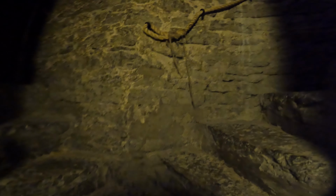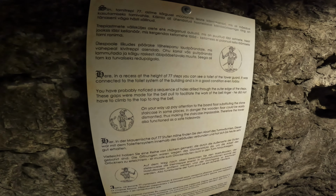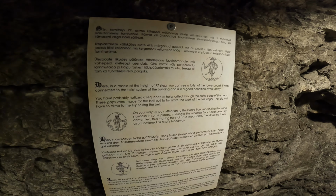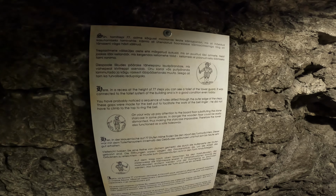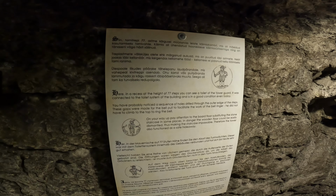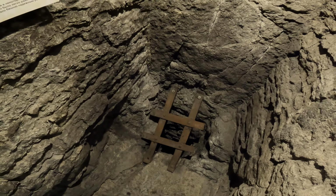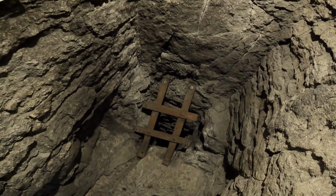Okay, I've come to a fork in the road. Looks like this is the main way. Let's keep going. Well, climbing up the steps, I come to this feature. It says here in a recess at the height of 77 steps, you can see a toilet of the tower guard. It was connected to the toilet system of the building and it is in a good condition even today. Well, there you go. I mean, literally, there you go.